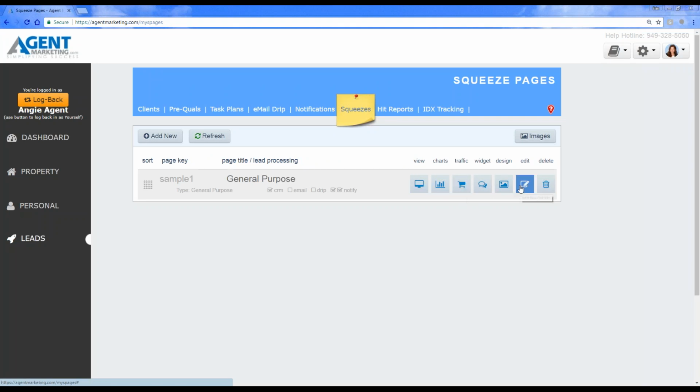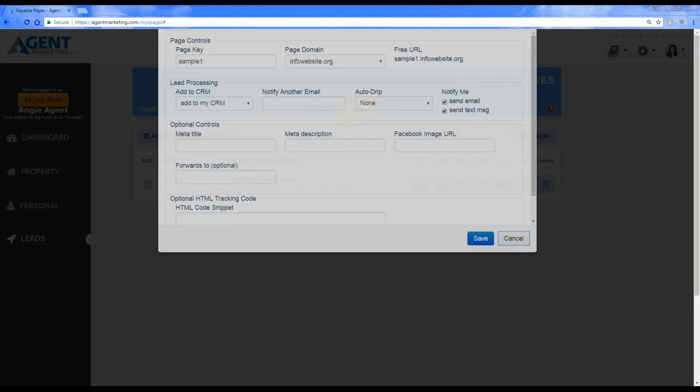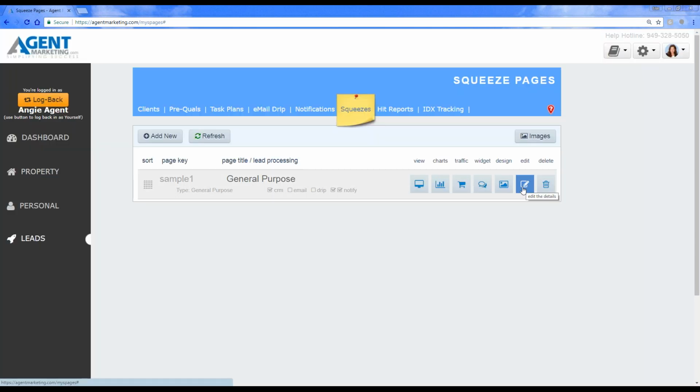I can always go back and edit it too. So if I need to change any of this information, I can always go and click on this little edit button too. So you can always go change the text or the design. You can always go back and edit it.